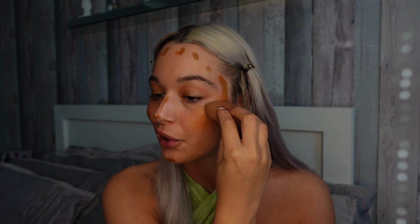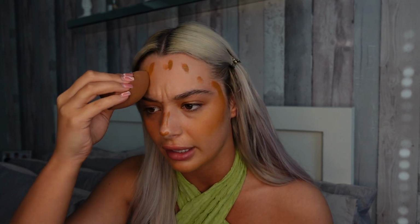I'm gonna start blending that in. Looks a bit crazy, but it will all work out in the end. Trust the process. I actually don't know if there will ever be a time where I go back to foundation, because ever since doing this, I just feel like my skin doesn't look as cakey. It does not look anywhere near as dry. And it actually looks like my skin. Like, it doesn't look like I've got a layer on top of my skin.